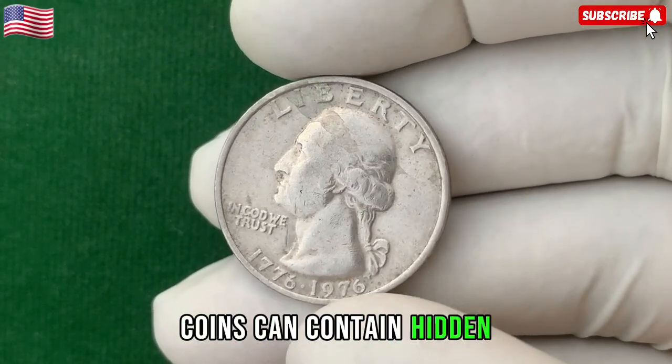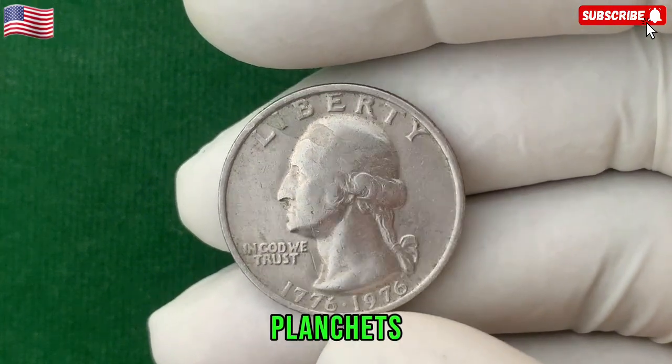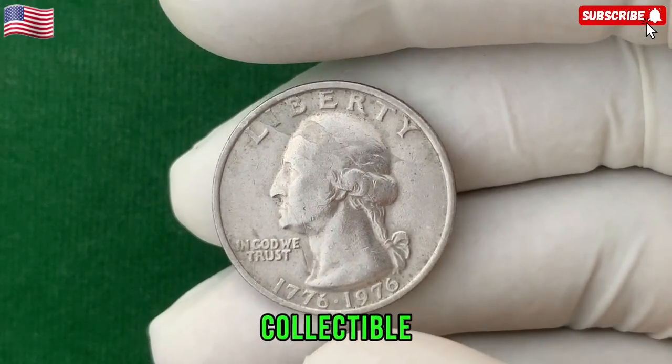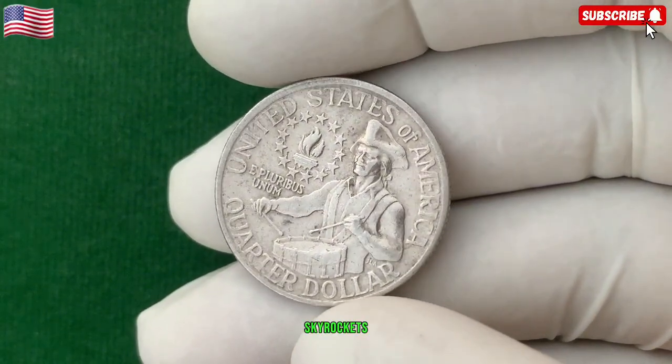And it doesn't end there. Coins can contain hidden minting errors: double strikes, off-center strikes, die cracks, or clipped planchets. These flaws turn a normal coin into a rare collectible. And when these errors are found on a silver bicentennial quarter in pristine condition, the value skyrockets.